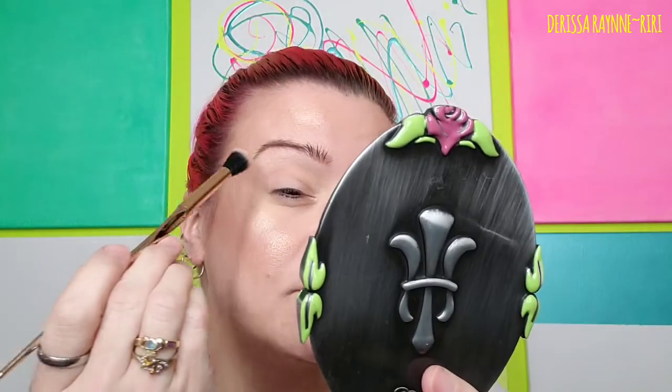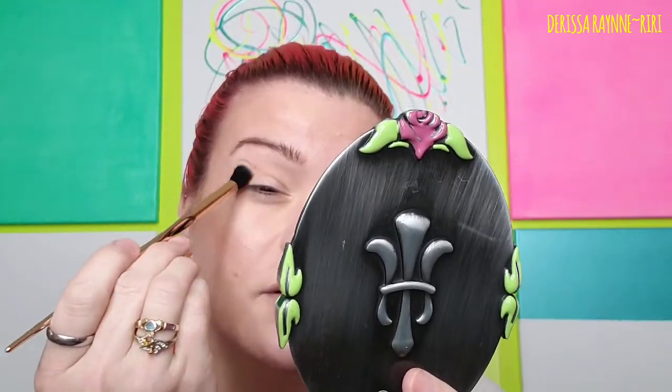I am first going to go into the shade Estate, which is just a pretty taupey shade right here. Quite a bit of kickback. I feel like that's honestly pretty standard for Anastasia shadows. It doesn't bother me. Modern Renaissance is my holy grail palette that I will continue to use forever and ever. So I'm going to pick up my little mirror, and you guys know I like to walk the product on my lid first and then blend it out.